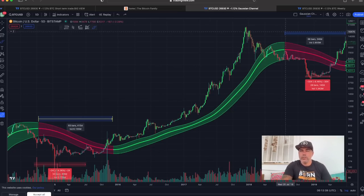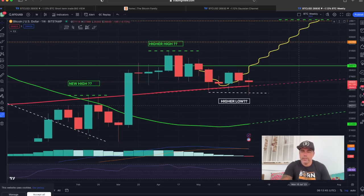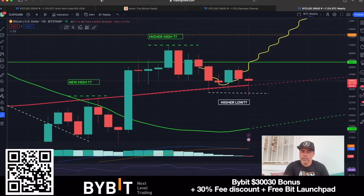Now, if we zoom out a little bit more to the weekly, we can see that I just tweeted a couple of days ago, guys, it's important that we close the weekly candle above that 200 weekly moving average. We are closing that candle at the moment above it. It still takes 4 days and 18 hours to close that candle. But look, again, that 200 moving average is providing us support. And it's still intact with that higher low.